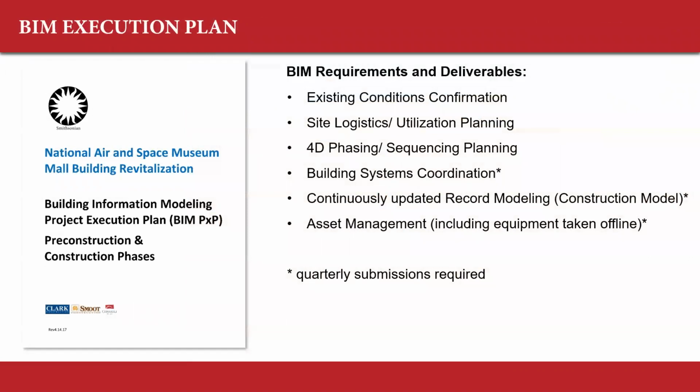This is the Smithsonian's first full-in, all-in BIM-centric project. So they had to establish some pretty detailed requirements outlined in a BIM execution plan that we worked on collaboratively. This was our first collaboration with the Smithsonian and the design team. The Smithsonian requires us to do existing conditions confirmation, and there's a process for how we document that. Obviously, a lot of these are typical to most projects: site logistics and utilization planning, 4D phasing and sequence visualization planning, and building systems coordination.